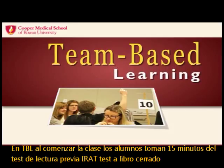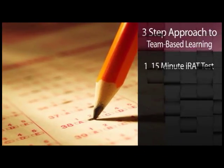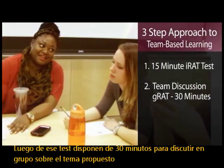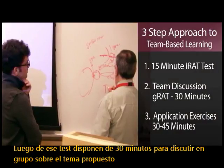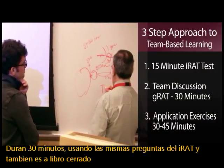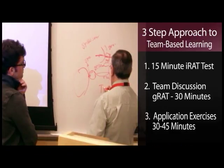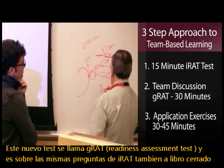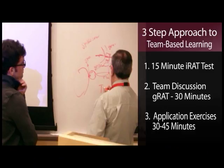In TBL, at the start of class, students take a 15-minute individual readiness assurance test, which is closed book. After the test, there's a 30-minute team activity using the same questions in the IRAT. This test is called the Group Readiness Assurance Test, GRAT, also closed book. Following the discussion, there's a 30 to 45 minute application exercise, which is open book.